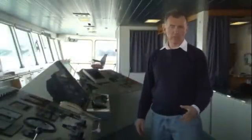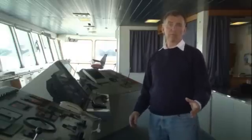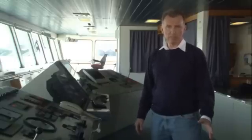In this film, we're going to follow a risk assessment through from start to finish. The exact procedure on your ship may vary from that illustrated, but the main principles remain. So let's see how we carry out a risk assessment.